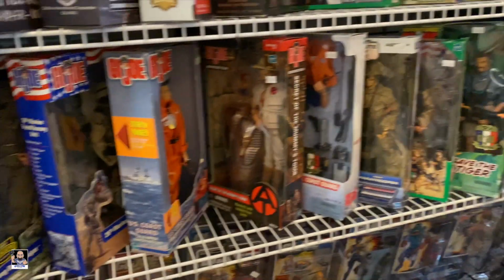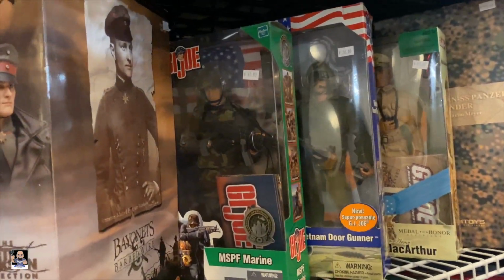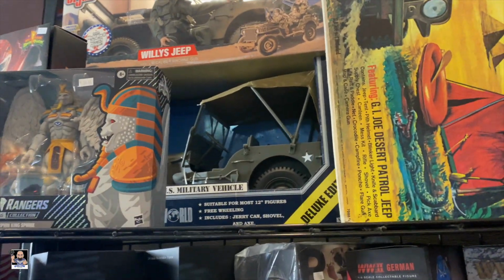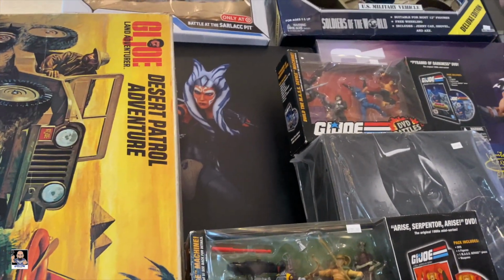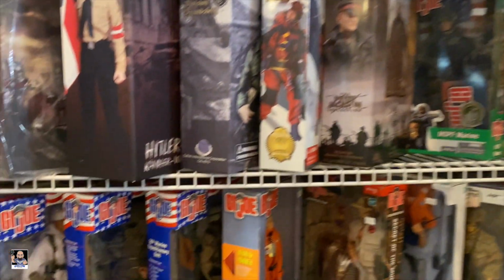Plenty of Joes. Got the Marine Joe right there. Oh, got some Jeeps. There's Ahsoka. Wow. All right, see what else we can find.